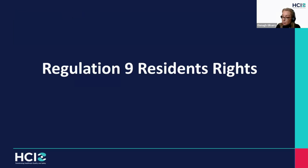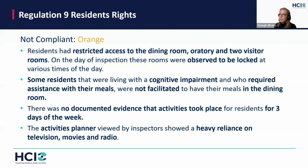Residents' rights, as I said, more and more focus, I think, will come through under this regulation as we move forward, particularly, as I said, in relation to that judgment support framework changes. Some of the ones identified under our review: residents had restricted access to the dining room, oratory, and 2 visitor rooms. And on the day of that inspection, they were observed to be locked at various times of the day. Some residents that were living with cognitive impairment who required assistance with their meals were not facilitated to have their meals in the dining room.